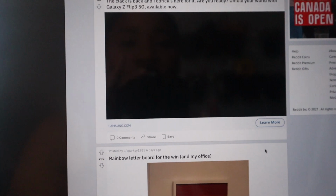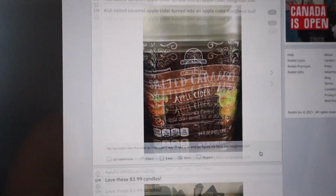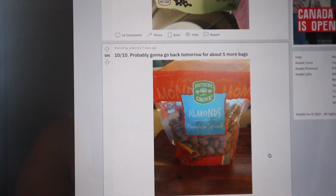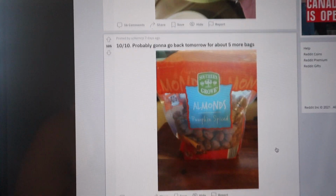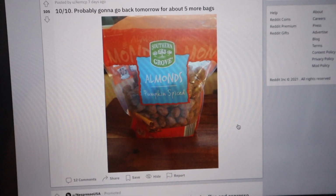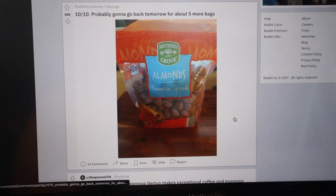So funny. And I want to show y'all one more thing that I saw in here that I may or may not be able to find at my local store because I know I didn't see them the other day. But it's these pumpkin spice almonds. So if you happen to see these, you might want to grab them because I don't know how long they'll be there.